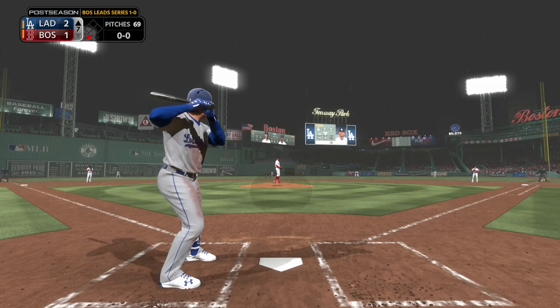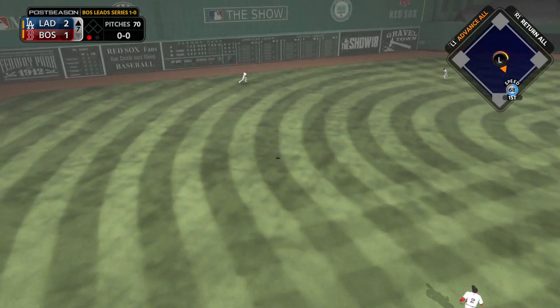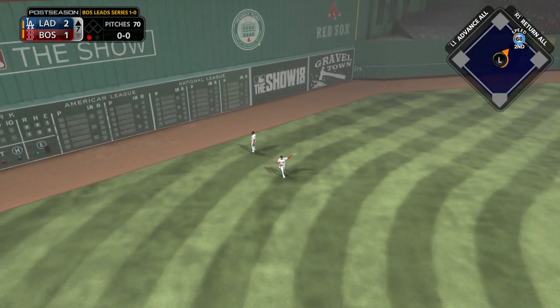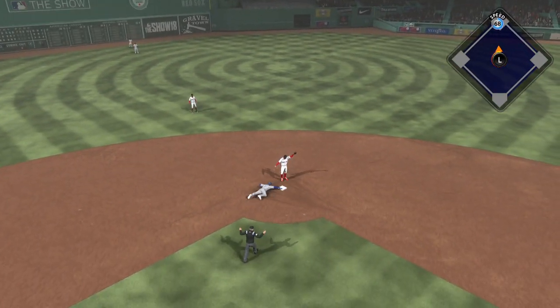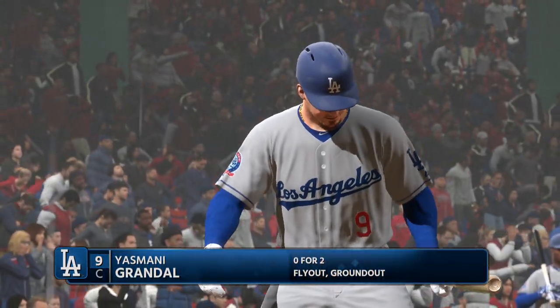Now the first pitch here from Price. This one's hit deep out to left center field. Benintendi going back on it, and it's off the Green Monster. And he's able to hustle his way up to second as he'll reach here with a 2-base hit.